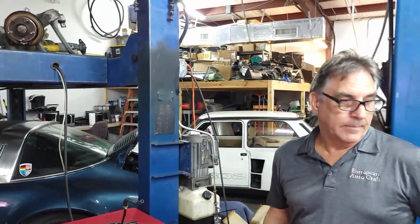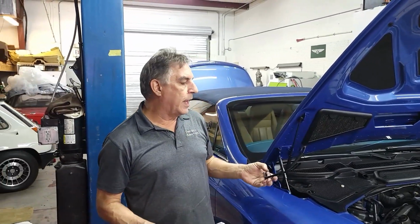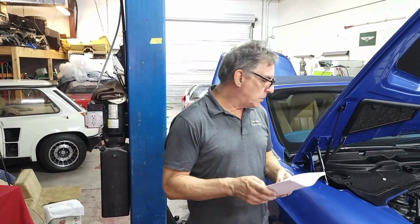What a mess. So that's what it takes, 14 hours labor to do this job. And it sure beats pulling the engine and replacing something that you didn't know it needed, or that you thought it needed, but it didn't. So always look for vacuum leaks. The smoke test works great.